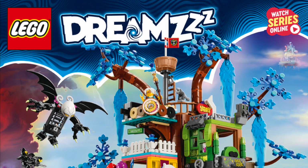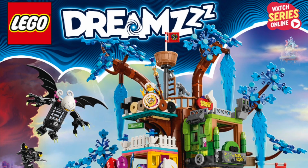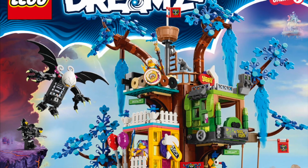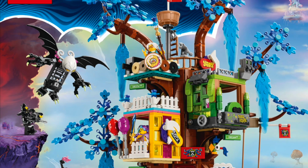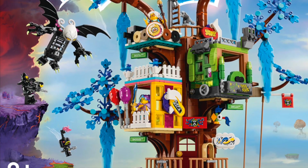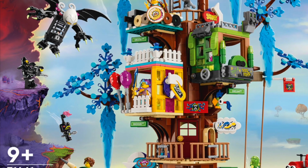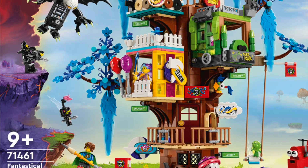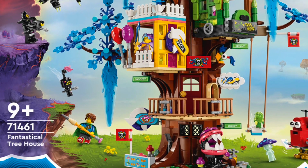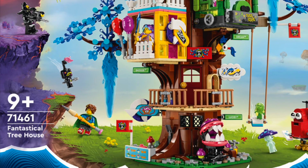Next up is the Fantastical Treehouse, 71461 for $105. I don't have a top of a box to know how many minifigures there are, and I don't have a part count. So for $105, this one looks kind of decent. You get a little mini Grim Keeper cage guy, or Grim Creeper cage, I forget what they're called. You get that little mini dude there. You get some little mini knight dude attacking that. So I guess those are the bad guys. They're attacking the Dreamzzz good guys there at the treehouse.